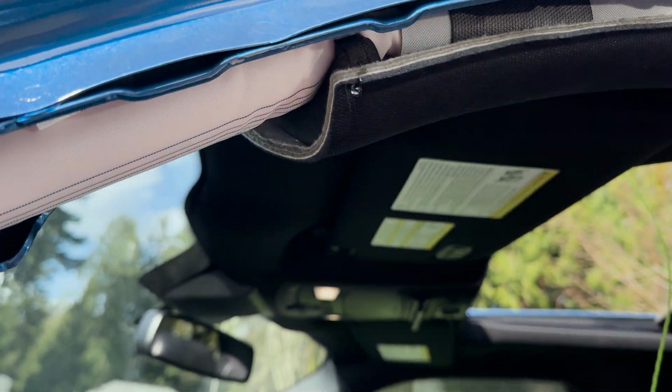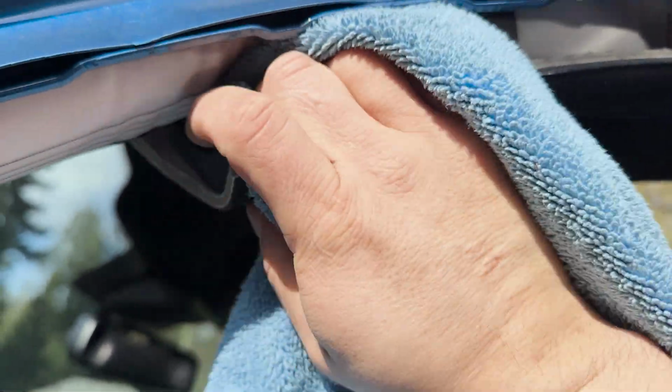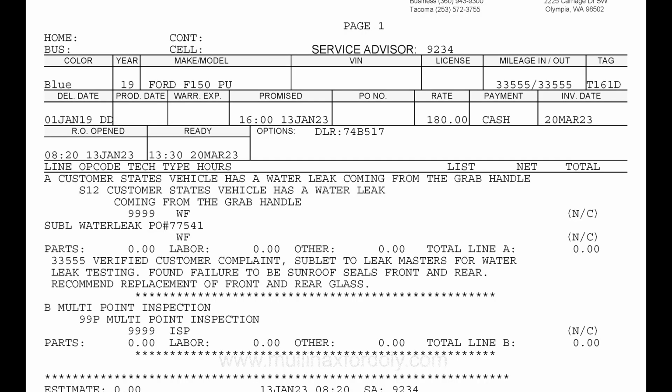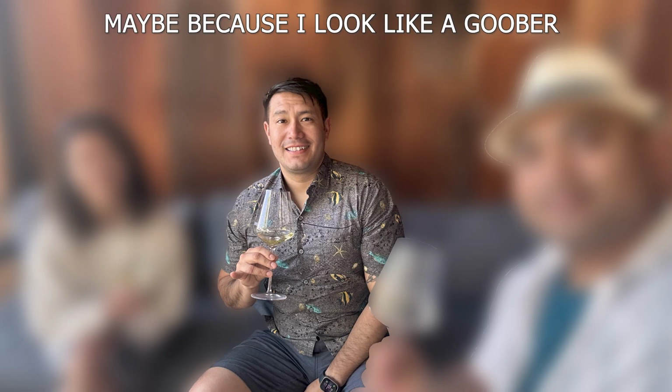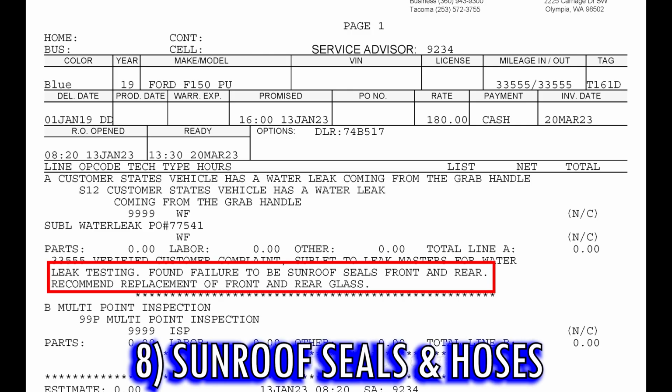I spent a week back and forth until the manager finally just checked the computer and saw that I did buy it new. I don't know why the service representative refused to accept that someone like me could buy the truck new, but I can tell you that I've never been treated that bad at a BMW dealership. Anyway, they did the leak test and found that the sunroof seals had failed, and they ordered new glass.